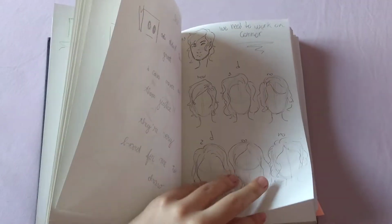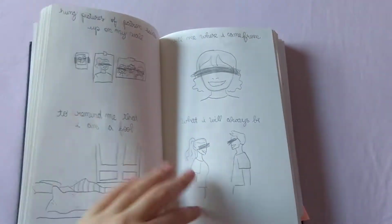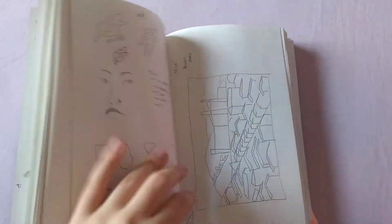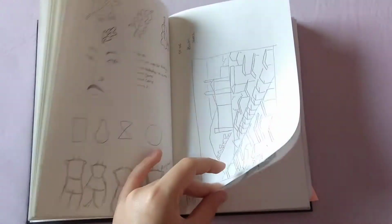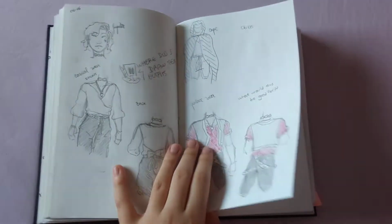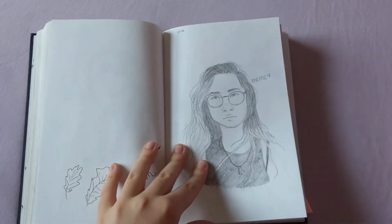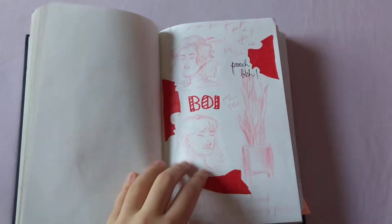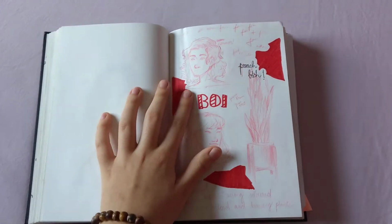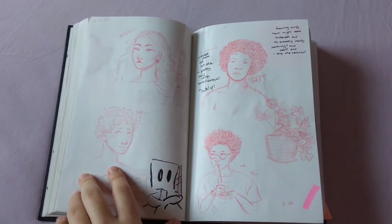This is me trying to figure out my OC Connor's hair. This is planning for a school thing. Some outfits for my The Arcana apprentice, a couple of friends, and here's when my sketchbook gets better and I start sketching more. These are my OCs: Connor, Spencer, Artemis, and Aiden.